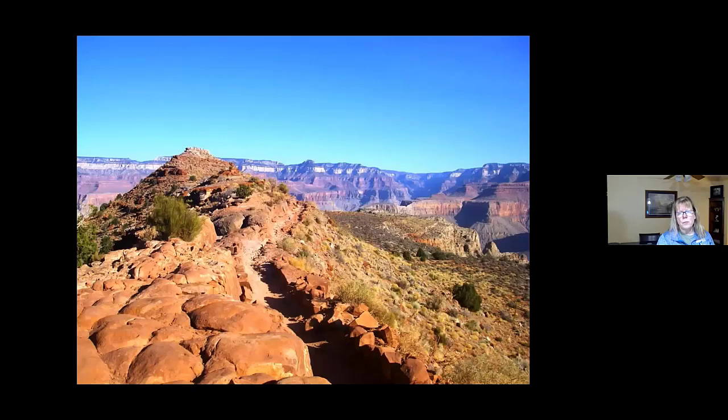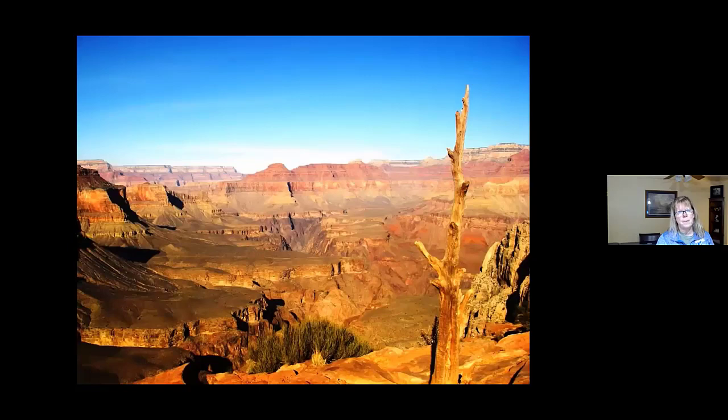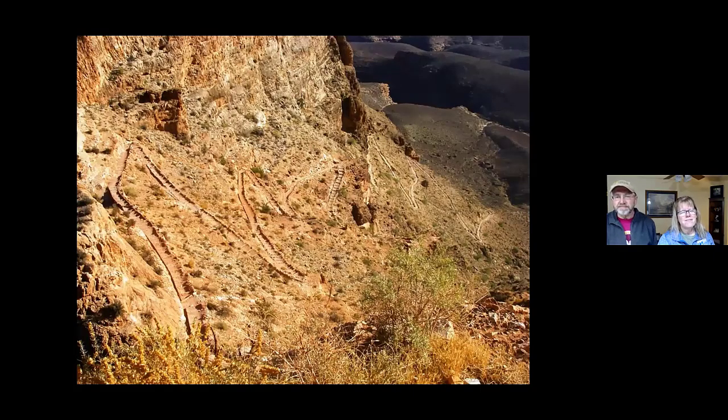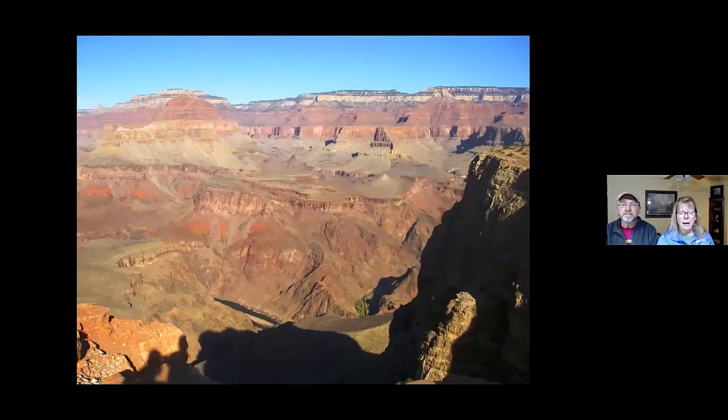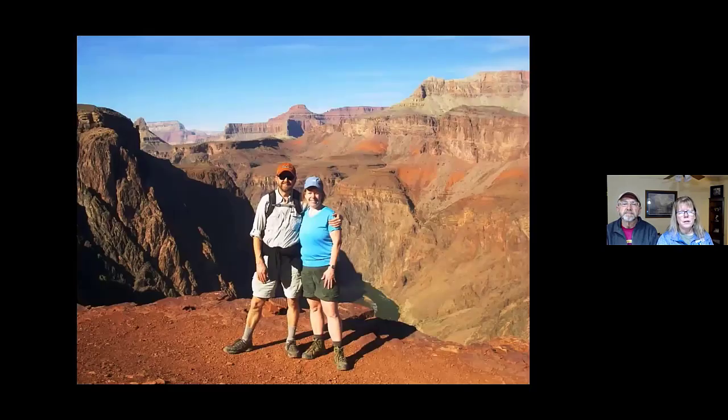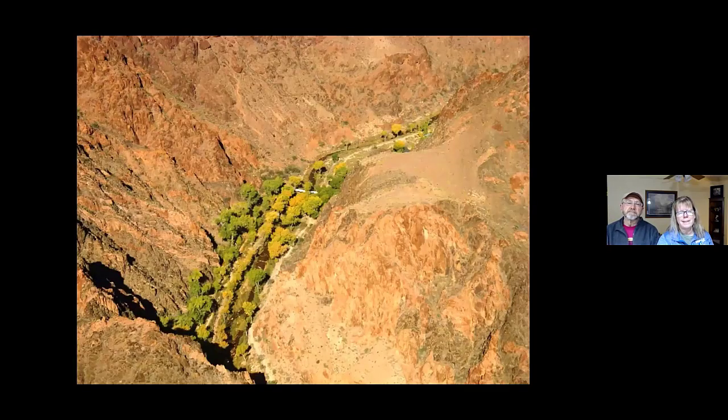The trail is really well marked because this is one of the corridor trails, so a lot of people go on this. At Skeleton Point, there's actually a sign saying that 6 wooden signs have been stolen. Do not steal signs. Here's another shot of some of the steep trails. The first glimpse of the river is down here. It was a really beautiful day. We started in the upper 30s and when we got down to the river it was about 60.